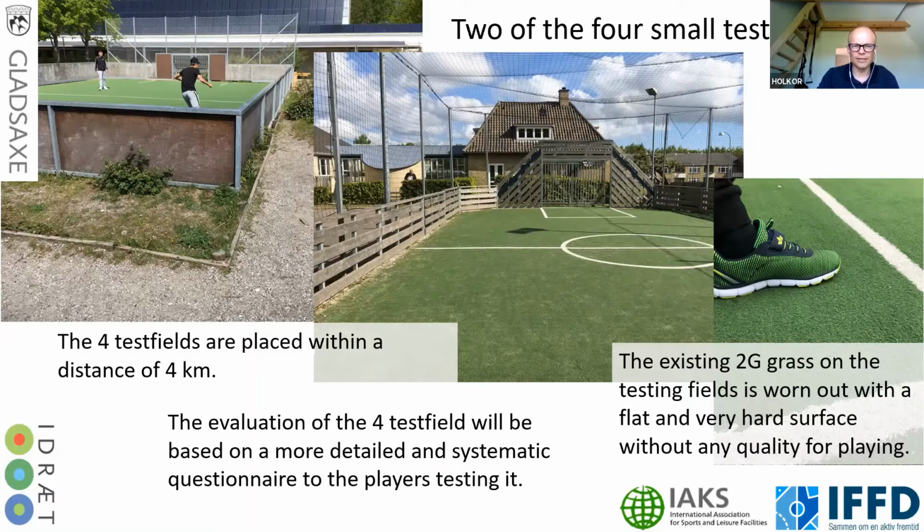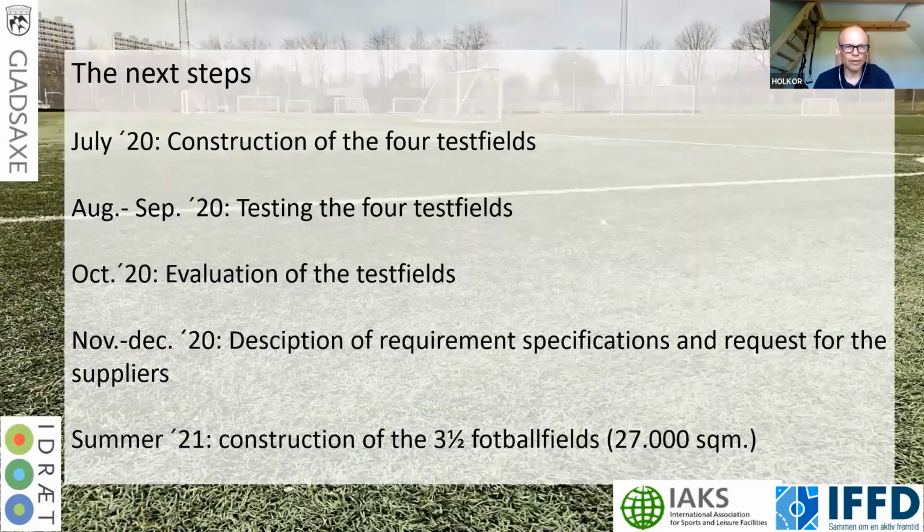Finally, next year too, I have our time schedule here. Evaluating in October this year, we will have the description of the requirement specification for the suppliers, which we can put out in November, maybe December this year, and then in the summer of 2021 we will have the construction of the renewal of the 3.5 football field done next year.